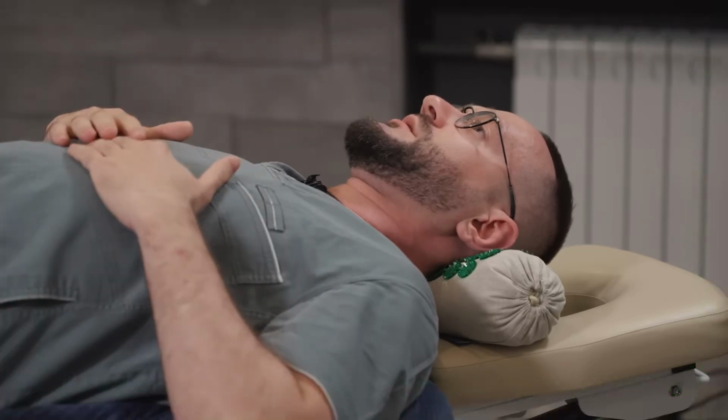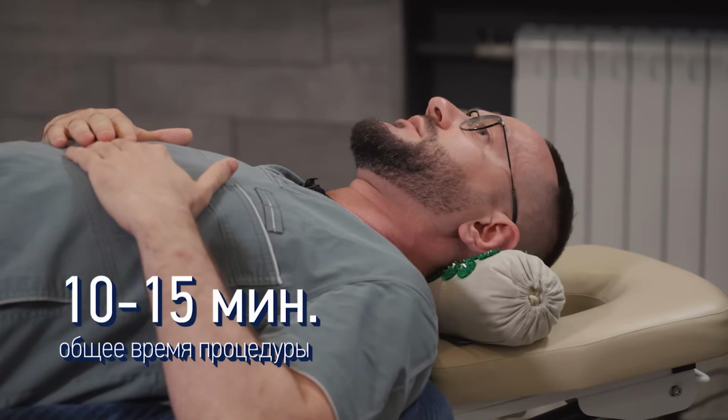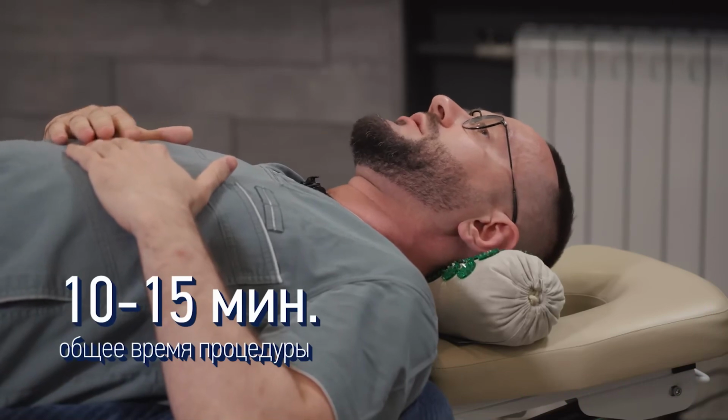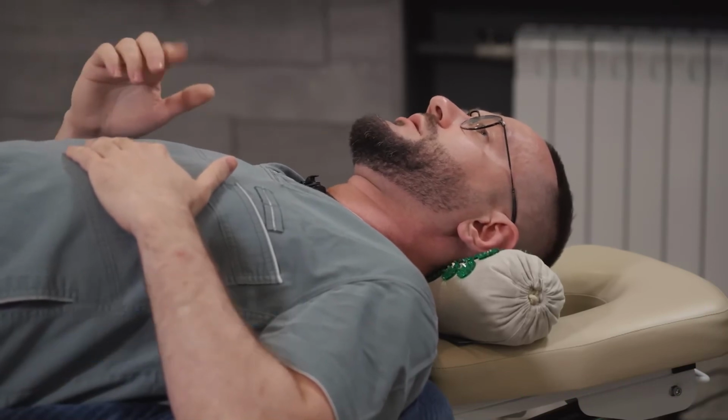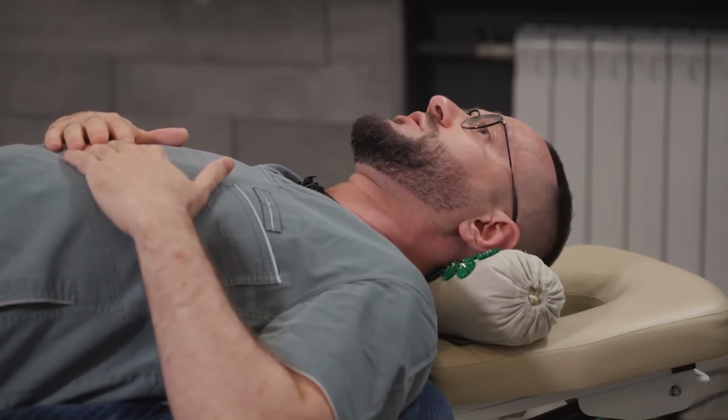The overall duration of the effect for relieving a headache is approximately 10 to 15 minutes. Usually only one procedure per day is required to relieve the onset of a headache. If the headache has not completely gone away or has returned, the course can be repeated.